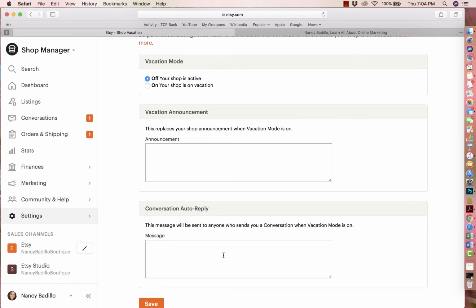The auto reply is for anytime a customer sends you a message through Etsy message, they will get this message automatically. And it's a nice feature because you could go in there and say, hey, thank you for the message. Right now I won't be able to answer, but as soon as I get back on Monday the 1st, I'll make sure to go ahead and address any questions you may have. For now, please come back at a later time. You could personalize it the way you want to.